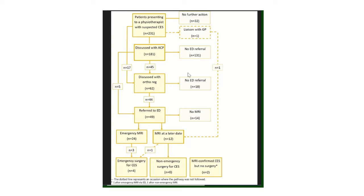Now, this patient came from a case where the trust's pathway wasn't followed. Instead of liaising with the ACP, the physiotherapist liaised with the patient's GP, who referred the patient for an MRI at a later date. They were then found to have cauda equina compression and went on to have emergency surgery. There were also 2 patients who had MRI confirmed cauda equina syndrome but opted not to have surgery, and there's more discussion about those cases within the full paper.